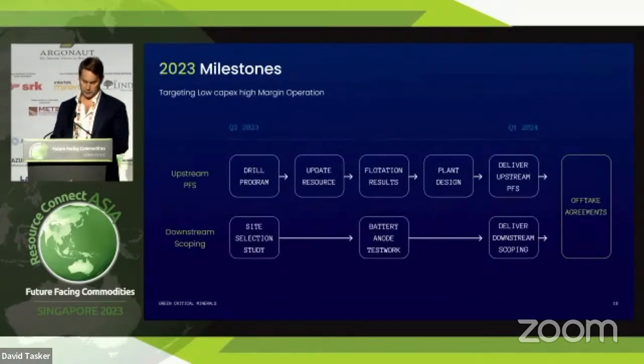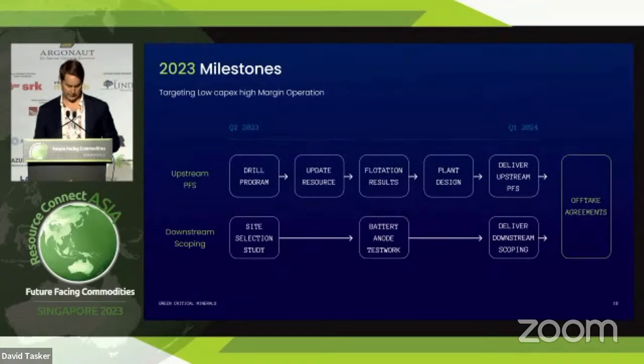Okay, milestones for 2023 are very clear. We want to complete the drilling program and expand the resource. We've already got a significant amount of diamond core available from the previous PFS, so we're going to focus on revalidating the flotation test work. We'll create a master flotation concentrate, and we'll be sending that concentrate off to all the major battery anode producers to test their technology and qualify for their batteries.